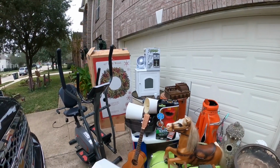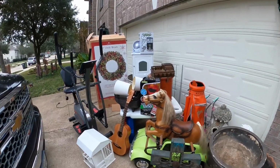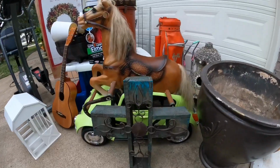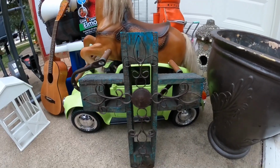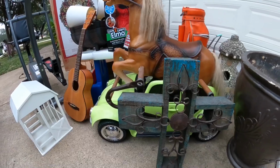Alright guys, so as you can see it's a good bit of stuff here that we found. Man, some of the stuff I was surprised, I guess I can't be surprised anymore, but this cross right here is beautiful. Made out of wood and iron. It says made in Mexico in the back. A lot of that Mexican home decor is pretty popular.